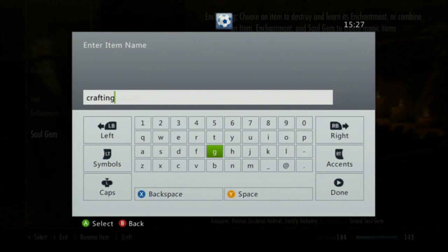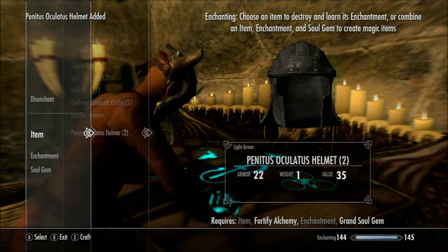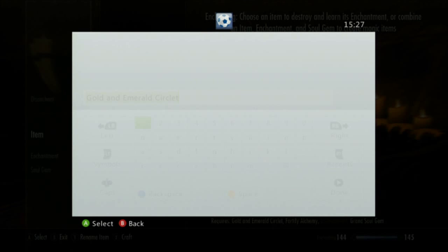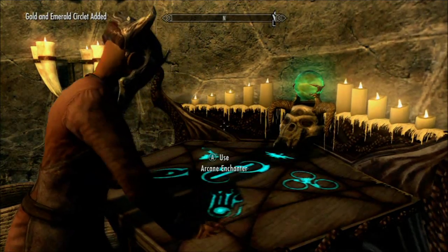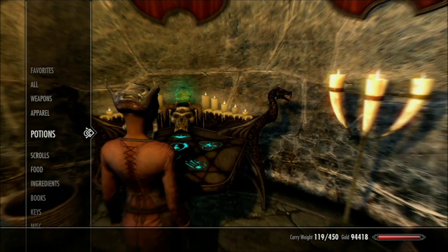Okay, so we then make that, we go again, and I need to make circuit. We rename that as well. And let's back out of there. So we should have six bits of equipment now. Have a look. Barrel crafting.